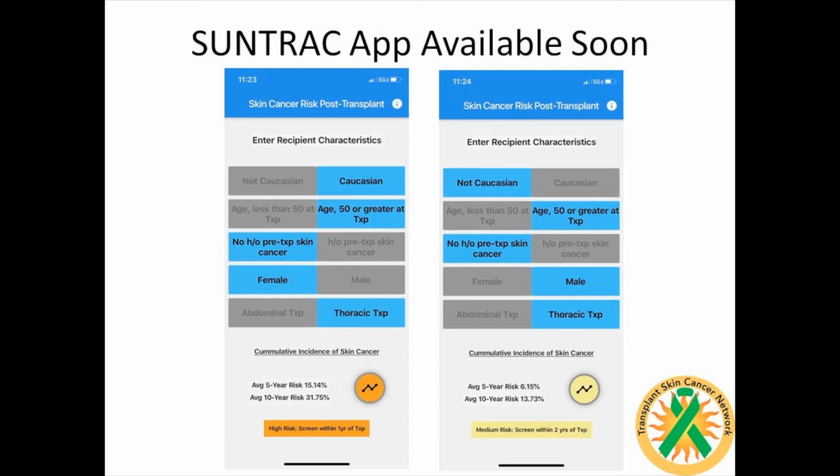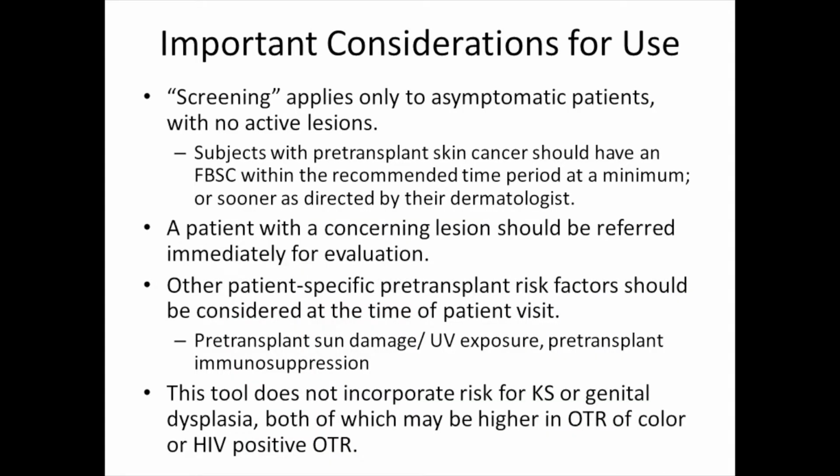So we're hoping to be able to put these tools in the hands of our providers and hoping to encourage our providers to talk with their local dermatologists about how we can target screening at the patients who need it most. Now, as with any medical tool, there's always caveats and considerations. Screening specifically applies to asymptomatic patients, patients with no active lesions. Patients who have had a skin cancer should be seen as directed by dermatologists, and any patient with a concerning lesion or a new lesion should just be referred for evaluation, right? That's not screening, that's referral for evaluation of something specific.